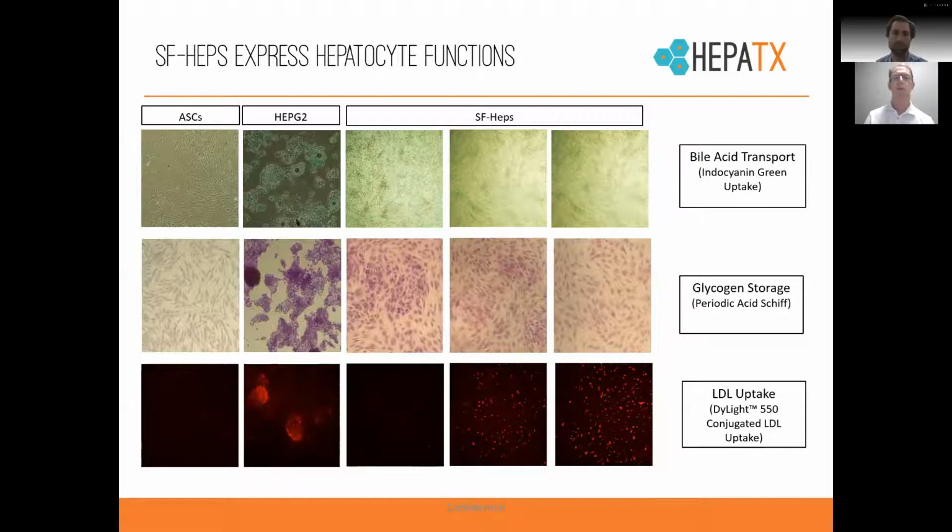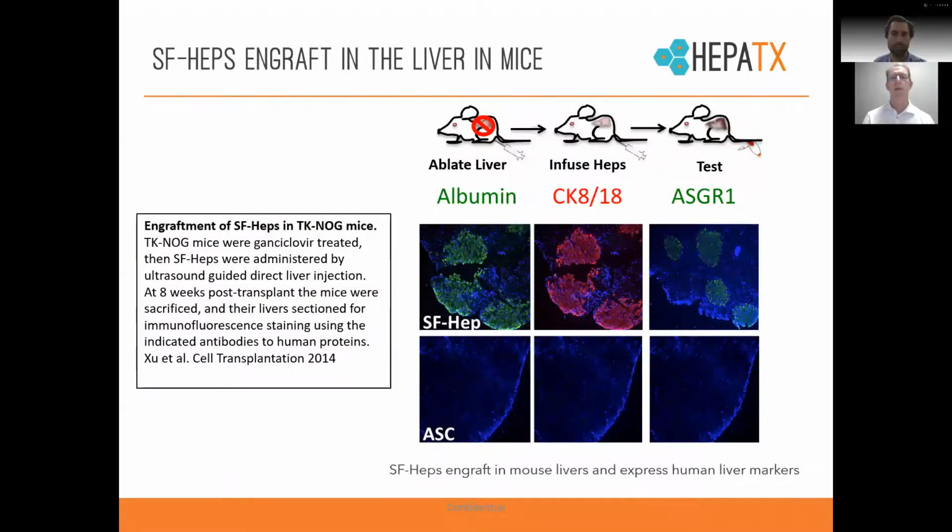We've also put them into mouse models of acute liver failure. The model here is one in which we have cloned a gene into these mice that allows us to give them a drug to basically give them acute liver failure. So when we do that, we're then able to infuse our SF-HEP cells into these mice via their portal circulation, then subsequently test them.